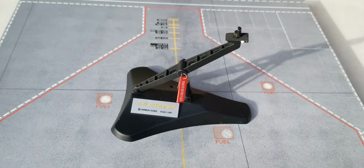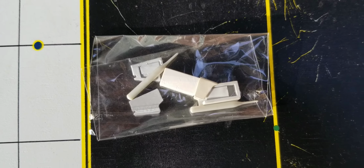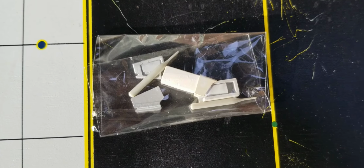Now you're looking at this plastic bag, and what you see in this plastic bag are the gear replacement doors featuring the two little toothpicks. Please stay tuned as I go into detail for the sole purpose of these gear replacement doors for this particular aircraft model.